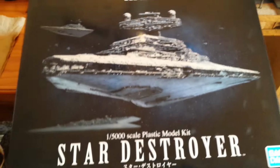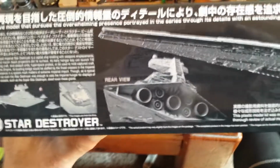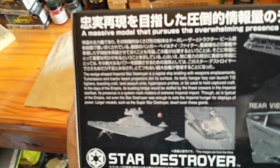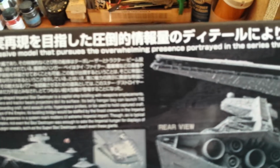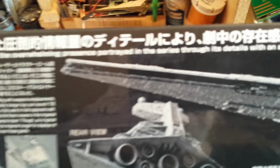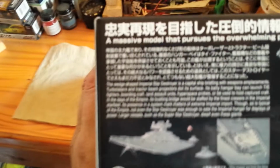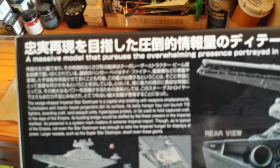Another thing I noticed, a lot of people are talking, it'd be nice if they made it bigger. I've got a feeling, even though it's not called Perfect Grade, that this is probably the biggest Star Destroyer you're going to see from Bandai. Right here on this side of the box, it says a massive model that pursues the overwhelming presence portrayed in the series through its detail with an astounding amount of information. Just those first few words, a massive model coming from Bandai, tells me this is probably going to be the biggest thing they put out as far as the Star Destroyer.